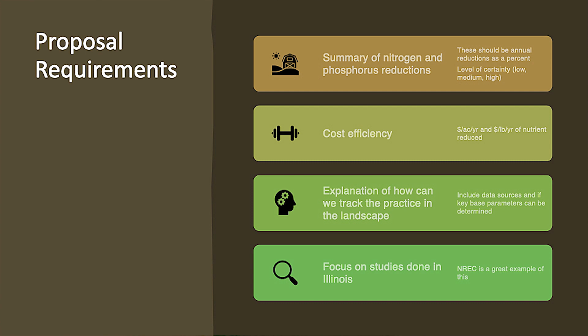And then the last piece on the list here, which really probably should be the first piece, is this is Illinois specific. We will look at and take advantage of information developed all over the place, right? But maybe inferring something from a study done in Europe or looking at stuff done in California or even the Chesapeake Bay, they might be helpful to set the stage or to point in a direction, but they're not Illinois. If it's done here in Illinois, we know it works with our farming systems and our climate, and that should be the gold standard when we're looking at and reviewing data associated with conservation practices.